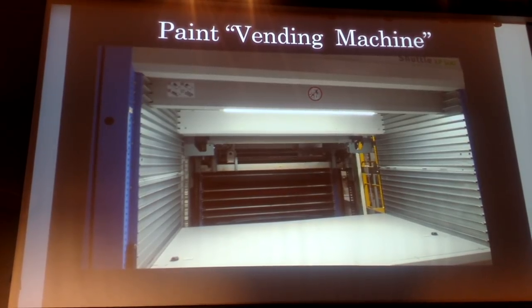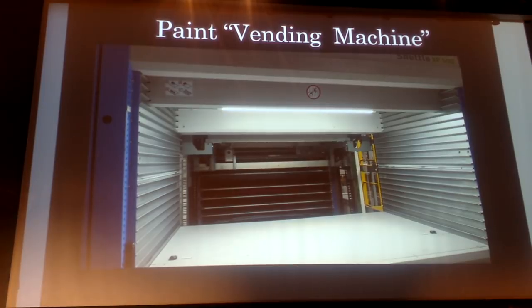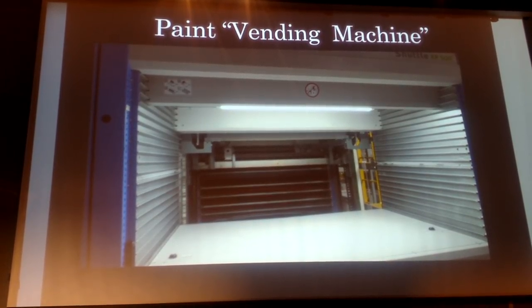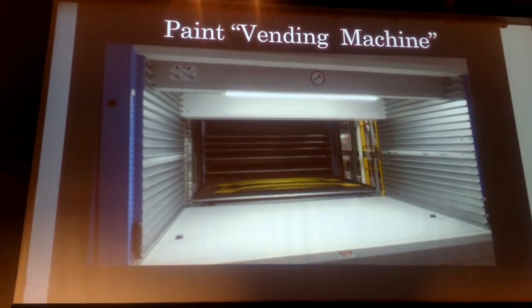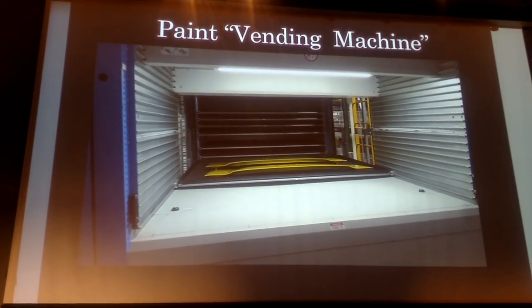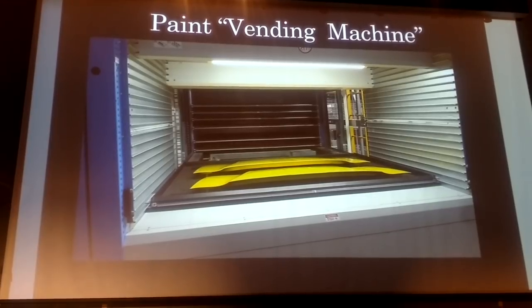Things do happen. And this is a Carnex machine where we store all different panels, all different colors, and this is in real time. So you go and you need, in this case, a yellow deck lid. Say that you want a yellow deck lid. Out comes the yellow deck lid. Business goes on.